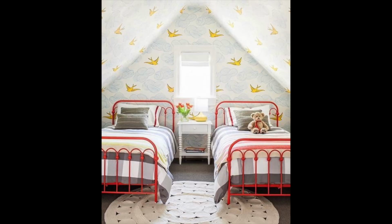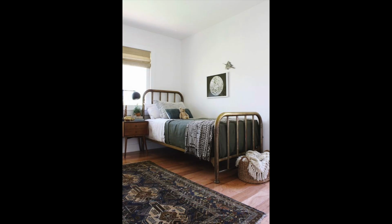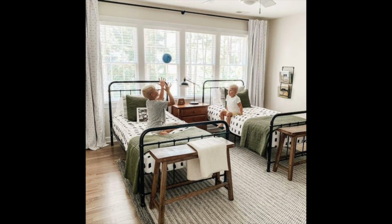Okay, number 3, it's very important to have a good statement piece for the bed. So there's really 4 that I love to use in children's rooms. Number 1 is gonna be the classic wrought iron bed, and you can paint it a wonderful color, any color really, but wrought iron beds look fantastic in kids' rooms, especially if you have 2 twin ones side by side.